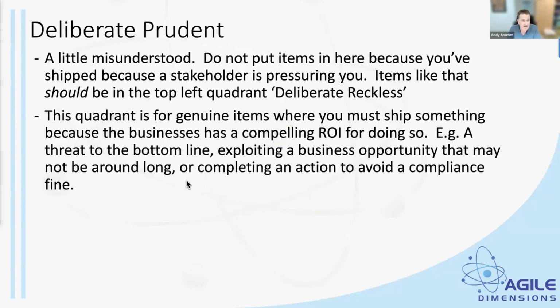So, look, really quickly, deliberate, prudent. This is a little misunderstood. So don't put items in here just because the stakeholder's pressuring you, right? That's deliberate, reckless. This quadrant is for genuine items where we must ship something because the business has a compelling ROI. Maybe the business is actually at threat of going out of business if we don't create a release.